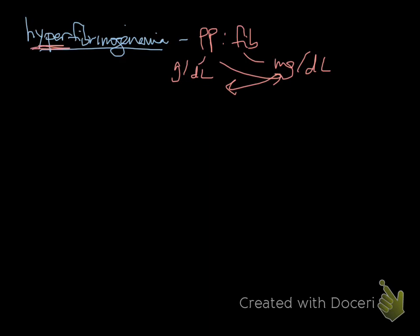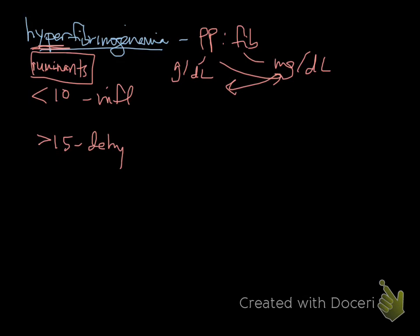You only do the ratio when the fibrinogen's increased. So if your ratio is less than 10, and we're going to say this is ruminants here, so if it's less than 10 in ruminants, that's inflammation. If it's greater than 15, it's dehydration, and this is ruminants. If it's somewhere between 10 and 15, we don't know. This plasma protein to fibrinogen ratio does not help us.